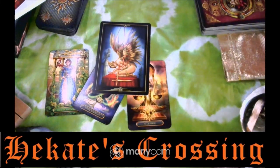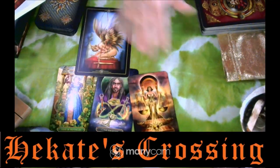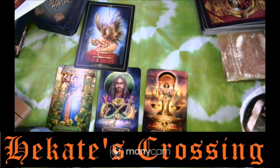Now let's have a look at the Lemon Mark. Let's see what we can. And I love that, because the artwork is all by the same artist, same style, it sort of gives you that sense of unity in a way. So let's just choose 3 cards. 1.